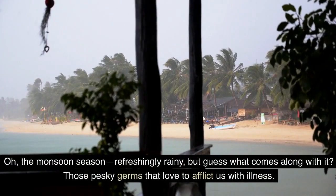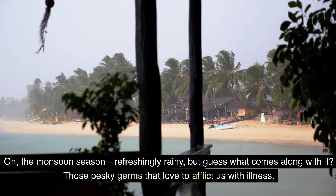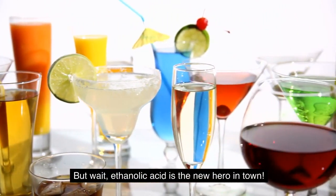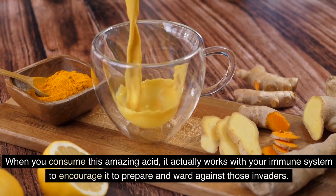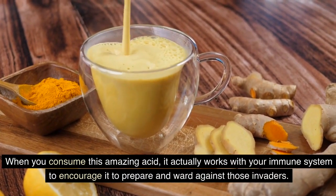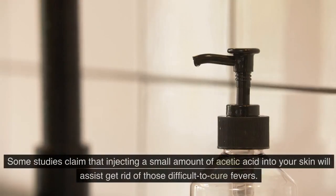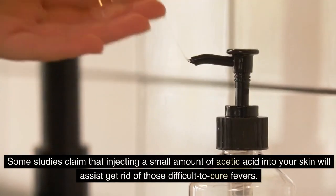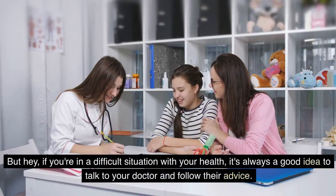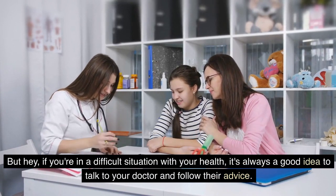Oh, the monsoon season, refreshingly rainy, but guess what comes along with it? Those pesky germs that love to afflict us with illness. But wait, ethanoic acid is the new hero in town. When you consume this amazing acid, it actually works with your immune system to encourage it to prepare and ward against those invaders. Hold on to your hat, because there's more if you thought that was cool. Some studies claim that injecting a small amount of acetic acid into your skin will help get rid of those difficult-to-cure fevers. But hey, if you're in a difficult situation with your health, it's always a good idea to talk to your doctor and follow their advice.